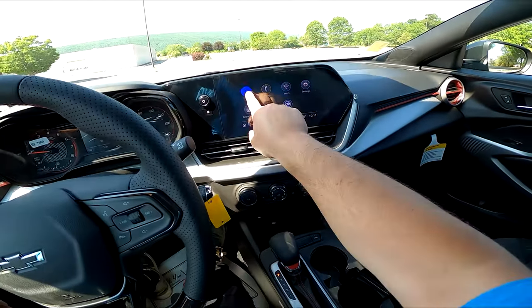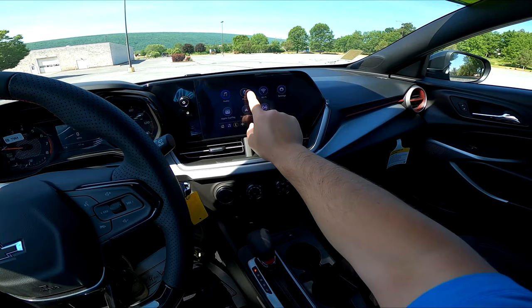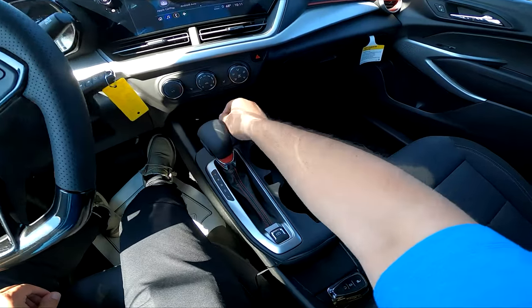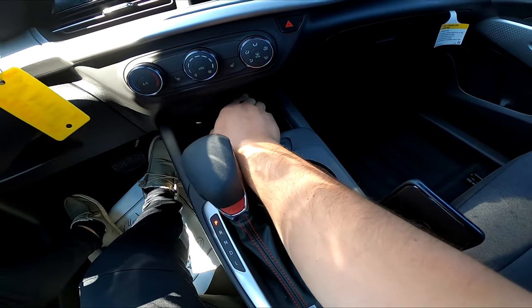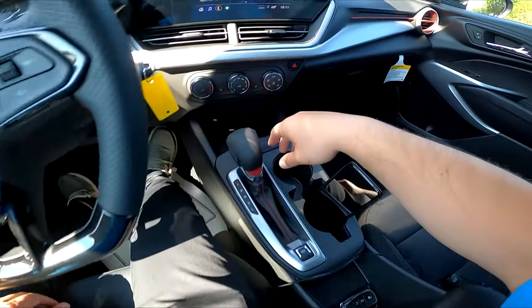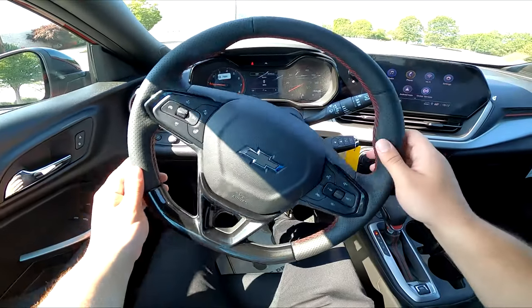Cool, cool. Yeah, you got your radio right here, Sirius XM capability. You can pair your phone with Bluetooth. Same thing, you can pair your phone with Apple CarPlay, Android Auto. Got an outlet down there. You have two USBs, Type A and Type C. And then there's a button here you can turn off the auto stop feature. The parking brake's right here.